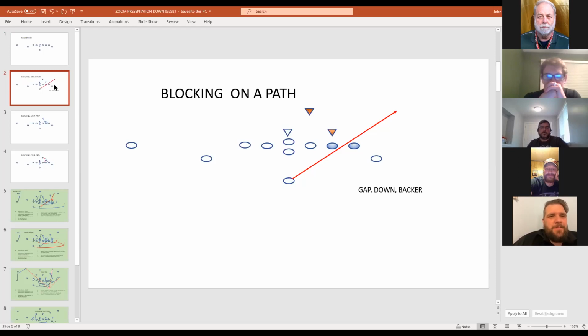Their responsibility would be gap, down, backer, and both these guys have the same responsibility in terms of their technique. If there's a man in the inside gap, they're going to take that man. If there's nobody in the inside gap, then they're going to block the person down over the player on the inside of them. And if there's nobody there, then they go to the backer. Okay, so it's a progression of responsibility.